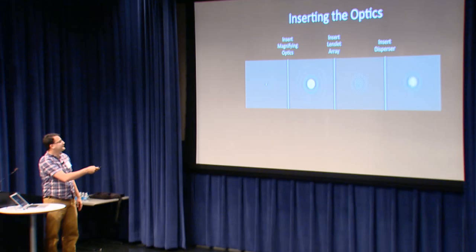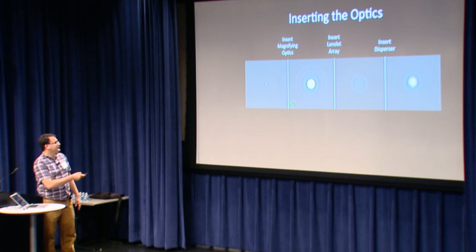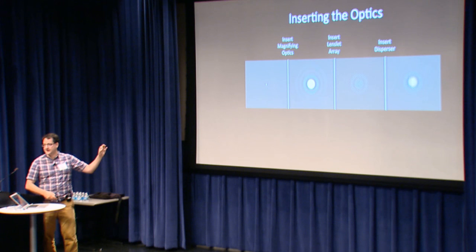On the left, we have basically an image of the star from an existing instrument. And I already told you that integral field spectrographs waste a lot of pixels, and pixels are valuable. Wasting a lot of pixels really just means that we have to magnify the image, because every pixel on the original image is going to turn into a whole spectrum that takes up hundreds of pixels. So the first thing we do is insert some optics that magnify your image.